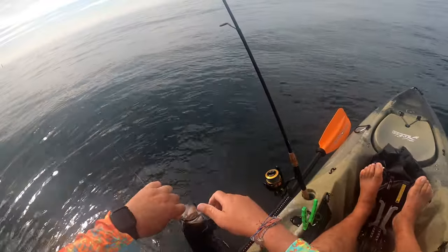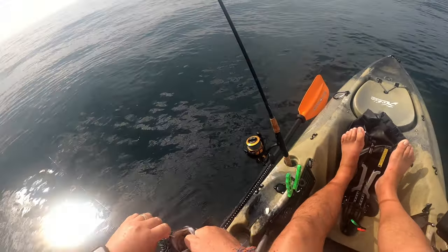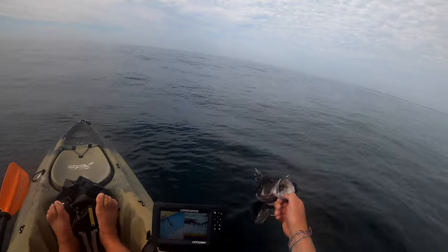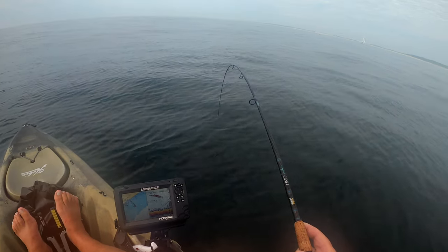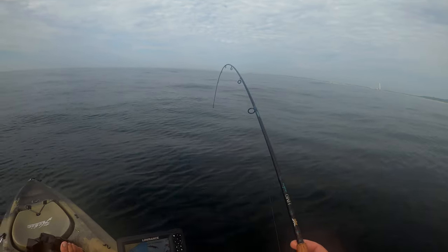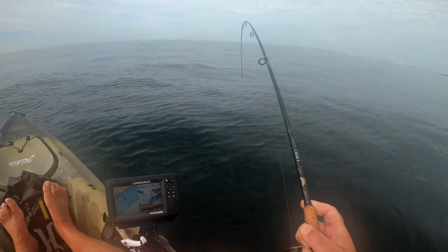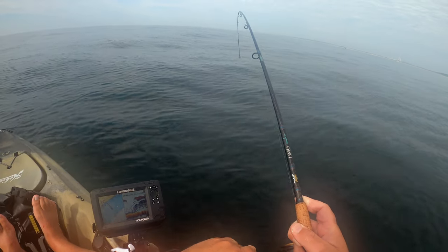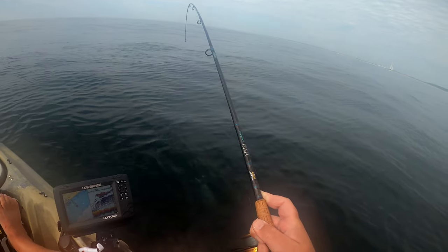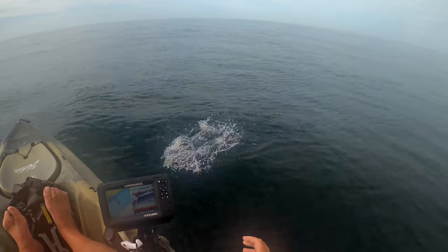So Matt called all his keepers. All six of them, I think. Tons of black sea bass out here today. Buddy. Holy crap. Jesus.